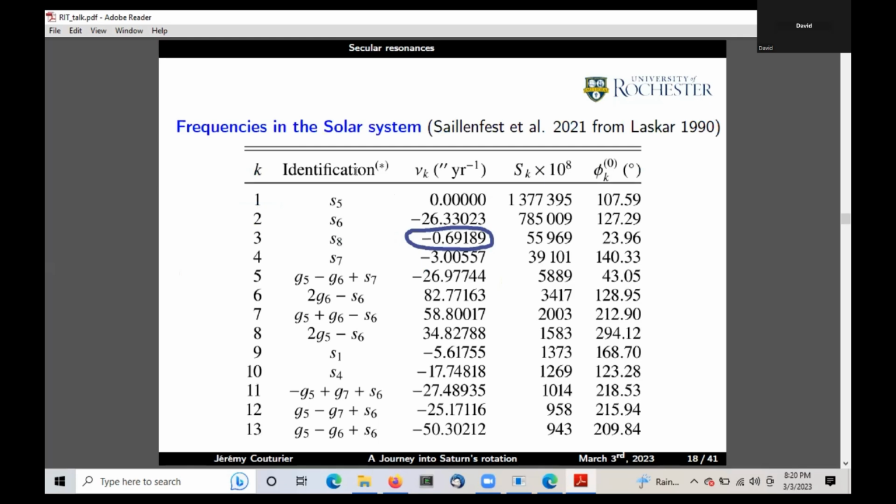So now let's look at the frequencies in the solar system. Imagine a planet, Neptune, orbiting the sun on some plane. Due to the interaction with the other planets, the plane of Neptune also has this precession motion. While the equator of Saturn is making this precession motion, the full orbit of all the planets is also having the same motion.